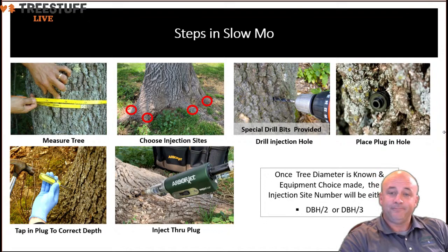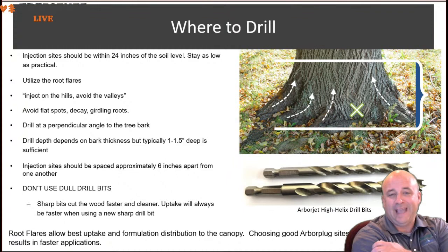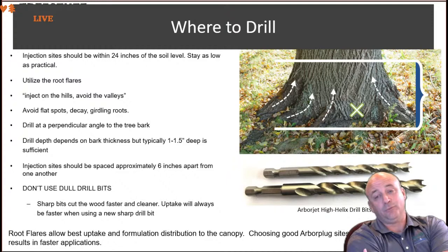So looking at the flares, that's where we want to go. We can go anywhere up to 18 inches, but if it's flat, it's a no-go. We want to avoid the valleys, flat spots, girdling roots, and decay. If we drill in and we see brown, we should just put a plug back in because we're not going to inject, since it's not live tissue. We're looking for that white xylem. That's live tissue. We want to go typically 1 to 1.5 inches into the xylem tissue.